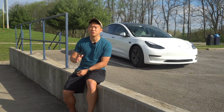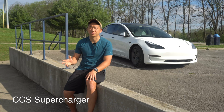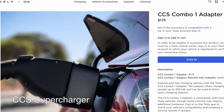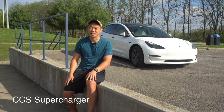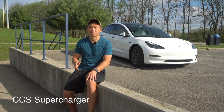Number 6, and newest to this list, a CCS Supercharger. In late February 2023, Tesla released a CCS adapter that can be used with some Teslas so that you can charge on a CCS style charger. I paid the $175 for the adapter, and luckily my car did not require any retrofitting.